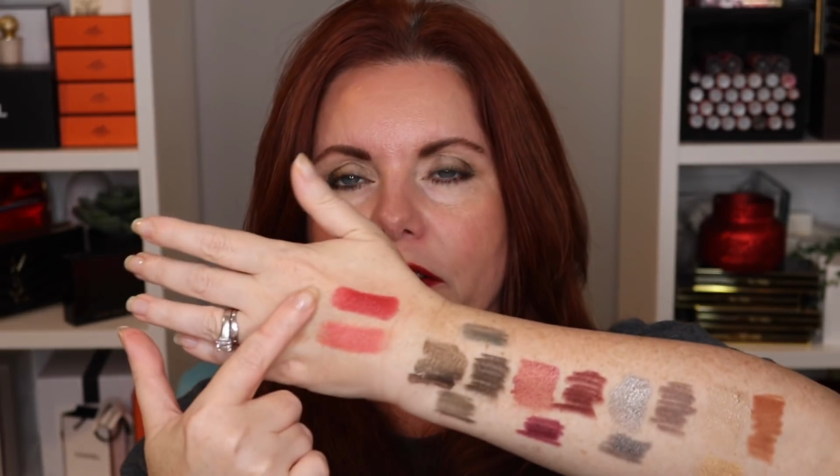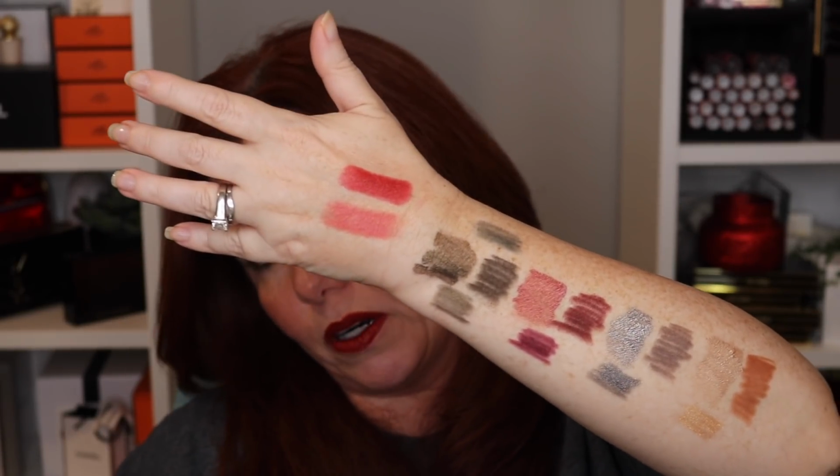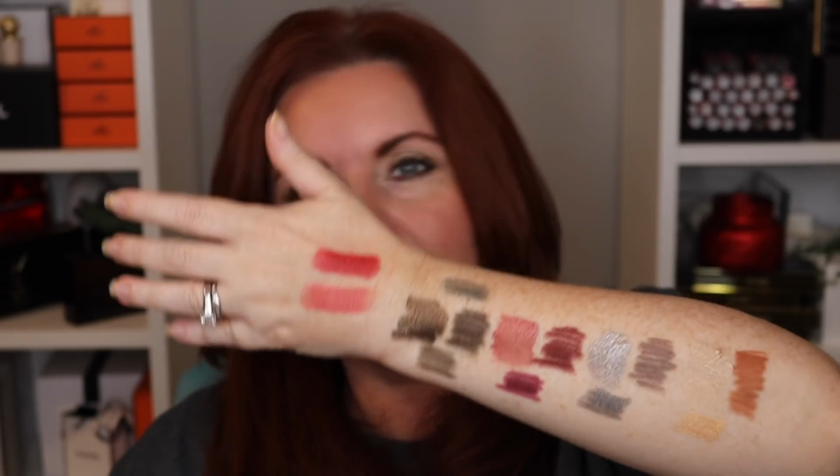But on me, it doesn't look as warm as it does in the pictures. Again, things go cool on me, so it's probably that. So just keep that in mind when you're comparing it, when you decide if you want to pick it up. If you look at it on my hand, I think it looks warmer than it does on my mouth. Right? I think. And then this one, Low Key, looks really pretty. It looks like a peach, but we'll see. It probably goes pinker when I put it on my lips.